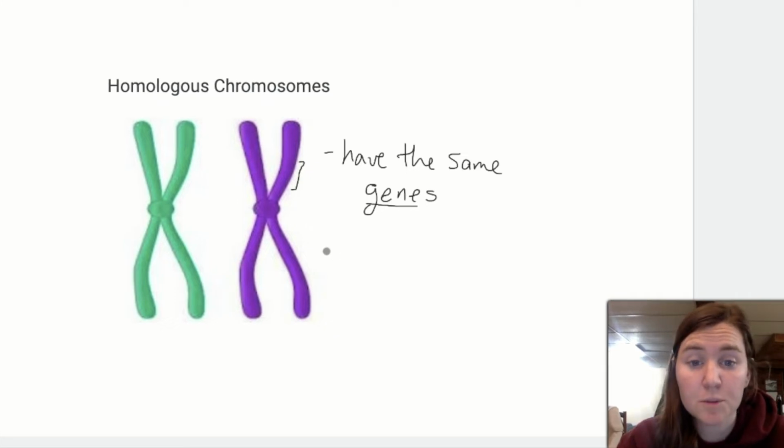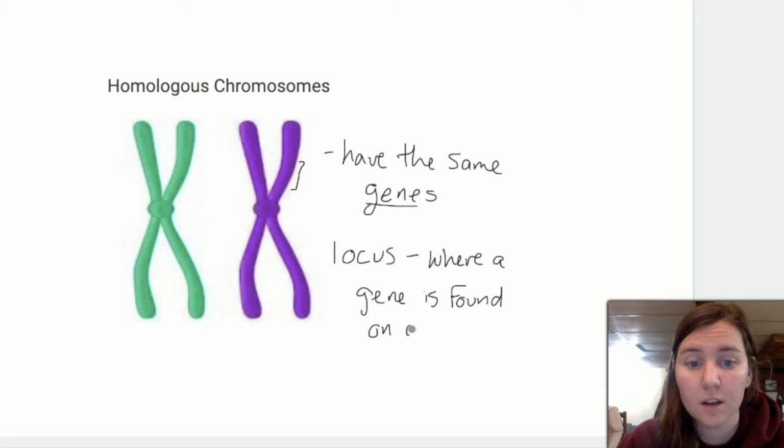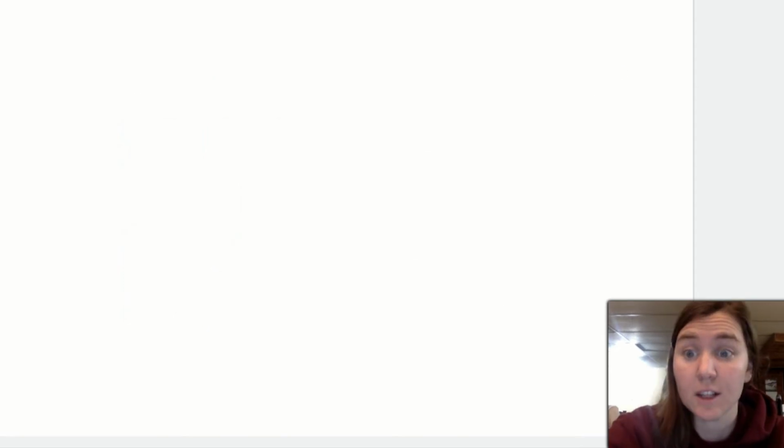And then our last term to know is the locus. A locus is just the specific point at which a gene is found. So where a gene is found on a chromosome is the locus. Okay, so let's recap everything.